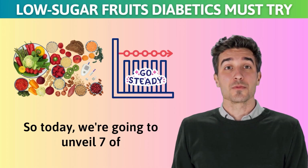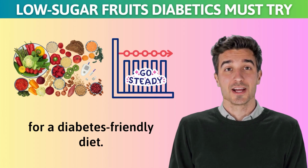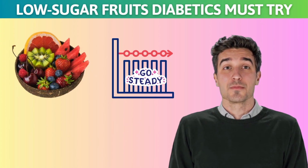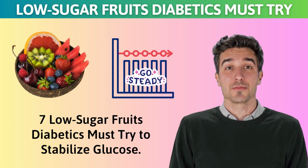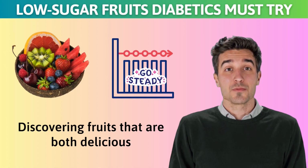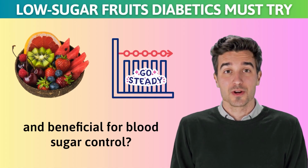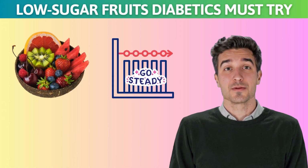So today, we're going to unveil 7 of these low-sugar fruits that are just perfect for a diabetes-friendly diet. 7 low-sugar fruits diabetics must try to stabilize glucose. Discovering fruits that are both delicious and beneficial for blood sugar control? Well, that can feel like a real breakthrough, can't it?